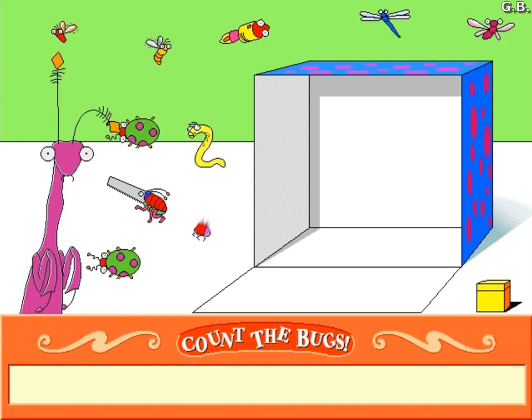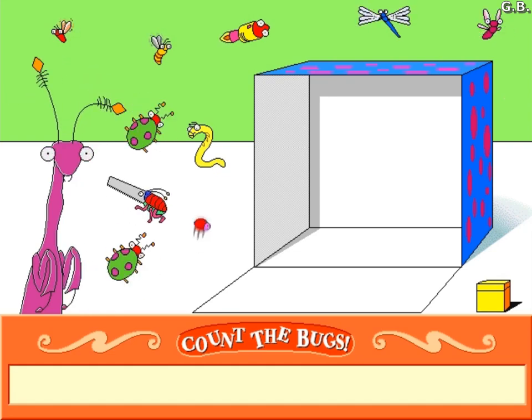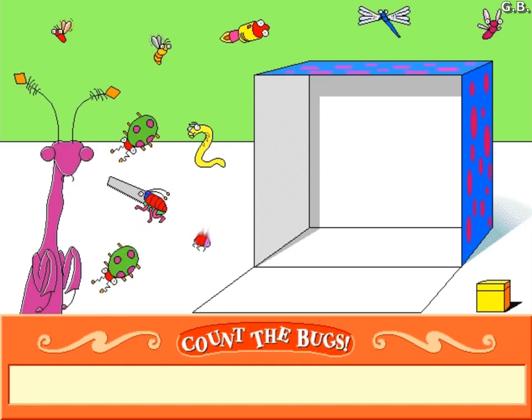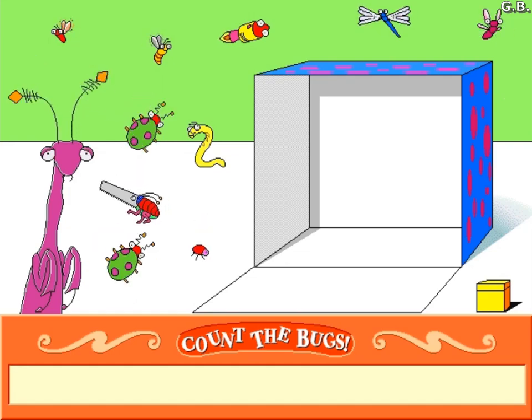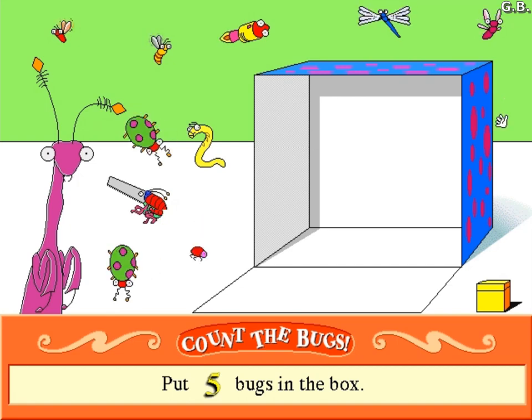Hi, I'm a long-necked bug. See that polka-dotted box over there? Try to put the correct number of bugs in that box. After you put the correct number of bugs in the box, click on me. Put 5 bugs in the box.